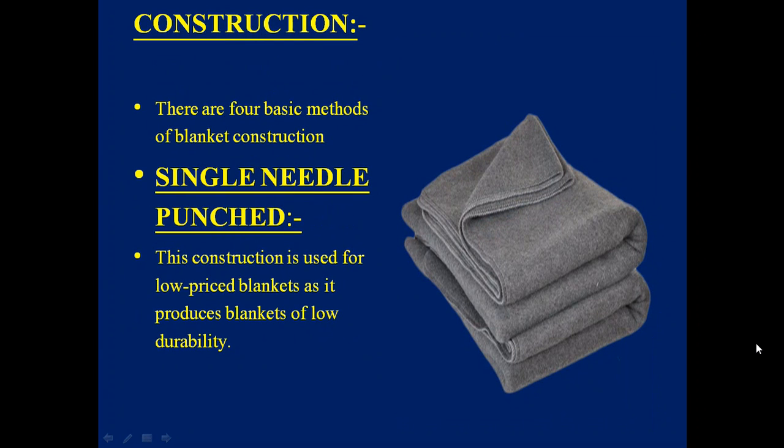Then construction of blankets, there are two: single needle and double needle punch. This construction is used for low price blankets, and it produces blankets of low durability. So if you feel that your budget is very low and you have to buy a large quantity of blankets, you can go for this. And if your budget is very high, you can go for a good quality of blankets.